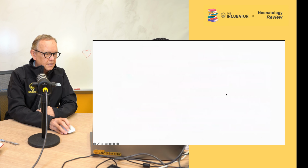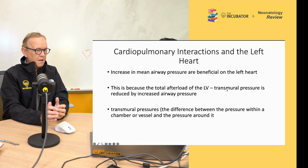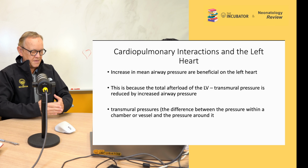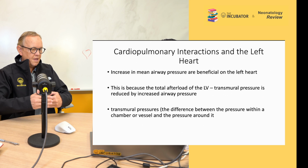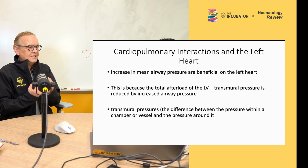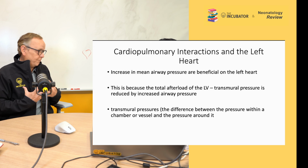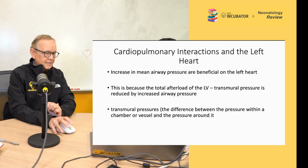The one thing that I wanted to start with is a discussion we hear frequently: being on CPAP, or CPAP on the ventilator, how does that affect your heart? We have a sense, I've been told, that being on positive pressure ventilation is actually good for the heart. How do you describe that in a physiological way? That's one thing I wanted to go through.